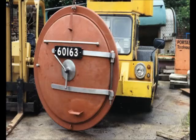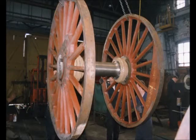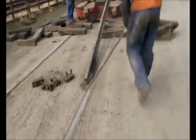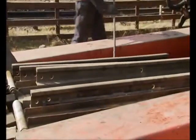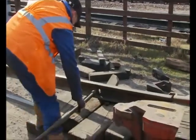You couldn't resurrect it from a scrapyard or anything. We had to build it from scratch. 95% of it was built in this country. Hopefully we'll be able to carry on and someday do something else. It's people's passion for things. Tornado weighs almost 107 tonnes, and the team ease the locomotive off the low loader onto a set of rails.